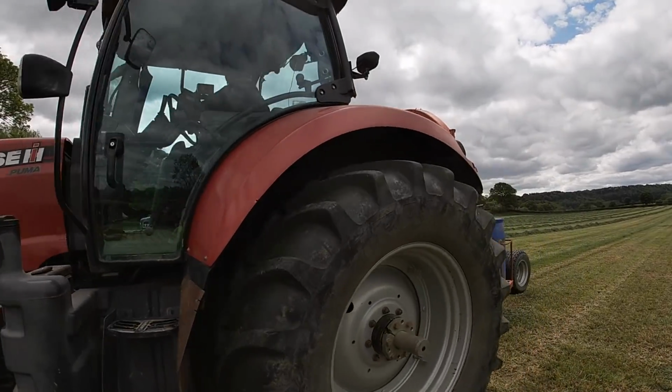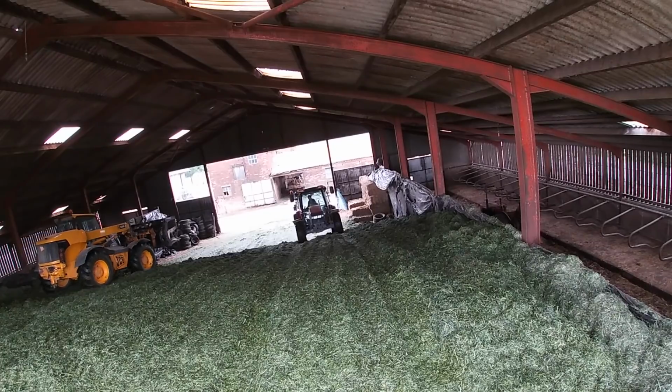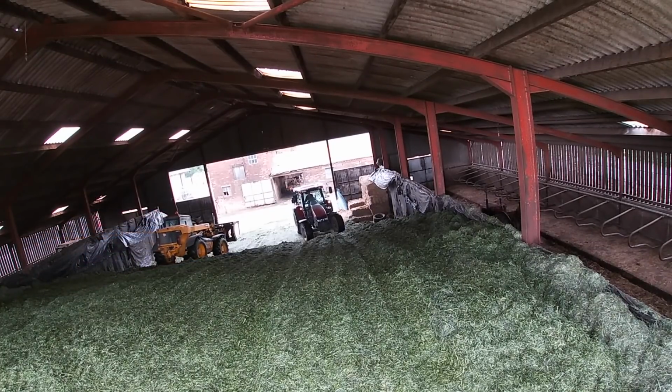Also, we've got the Case Puma on the forage harvester, which is a Pottinger X6 for anyone who wanted to know. And our JCB is doing the pit. So we've got quite a few people on the operation today. And we're right next to the house, so we don't really need 3 trailers, but it just steadies the job up, gives me a little bit of time to film. As the day progresses, we will be getting a little bit further away from the house, and then obviously tomorrow we will be quite a bit further away.